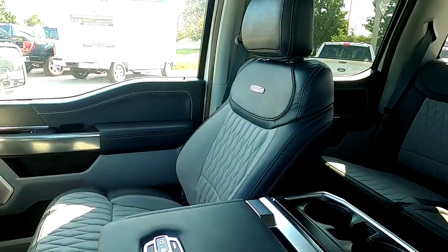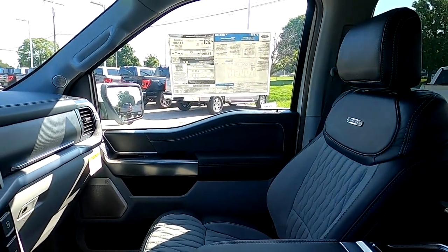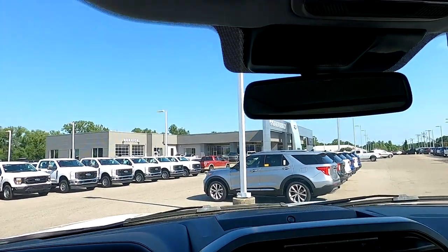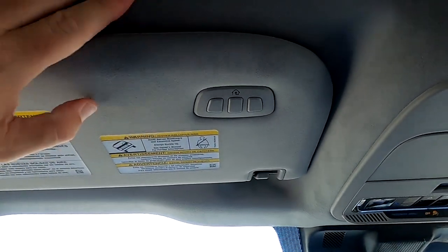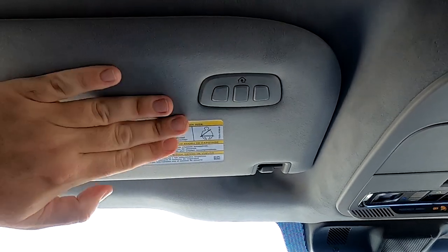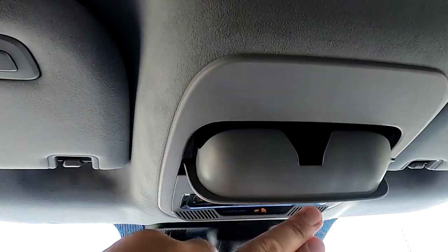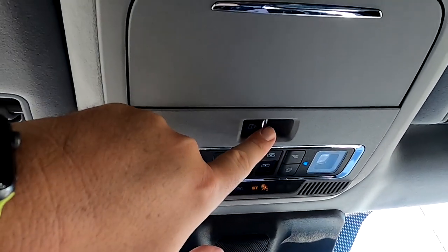So inside, the F-150 Limited is a Rolls-Royce of trucks, to be said. It is a very nice vehicle, very well equipped, and very well finished. On the driver's side sun visor, all the sun visors and headliner are this Miko Dinamica suede material. So it's not that standard cloth that you get. You do have a three-channel HomeLink universal garage door opener. Sunglasses holder is here. This button here controls your power sliding rear window.